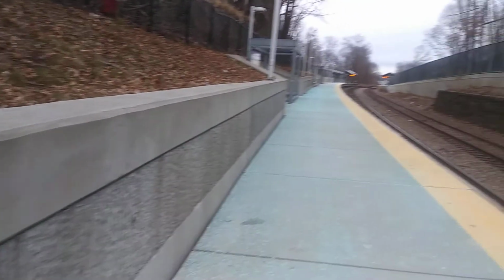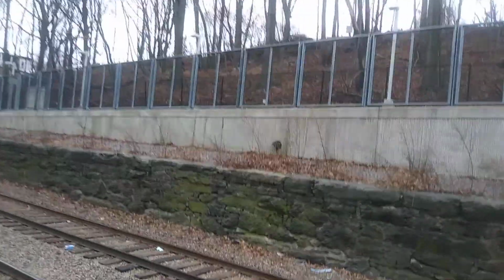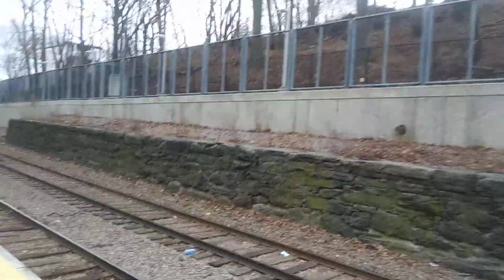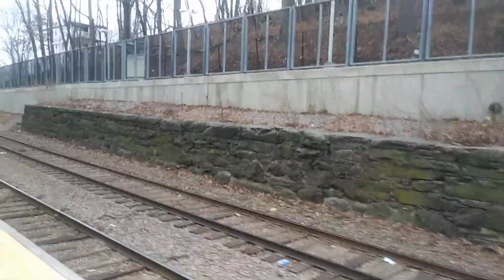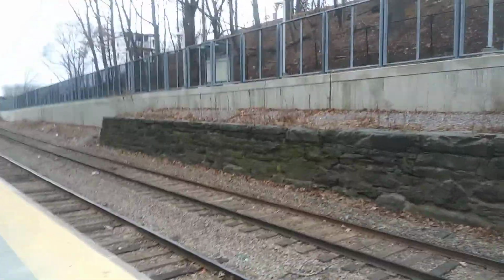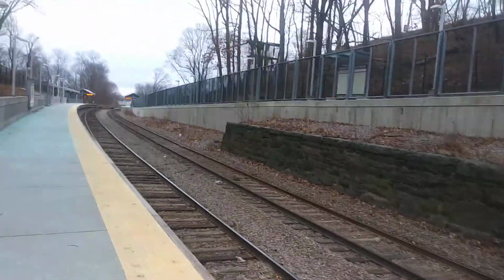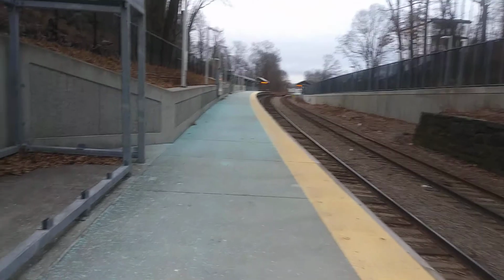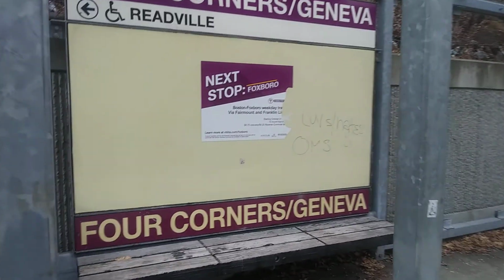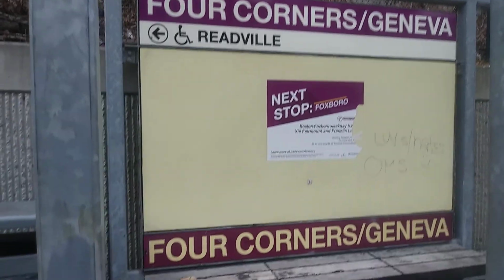Okay, and that's the upper level over there. That's if you're going to the outbound side. So if you're going, am I saying that right? 546. No, I think I'm saying it backwards. That's the inbound side. This is the outbound side that I'm on. So I'm on the outbound side. That's the inbound sign right there.